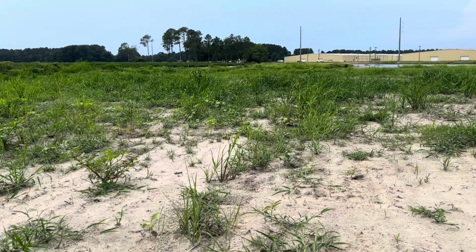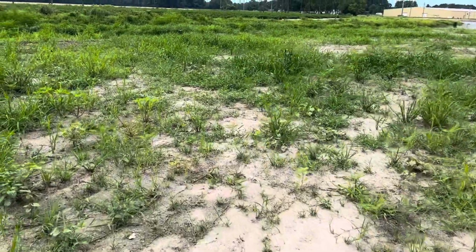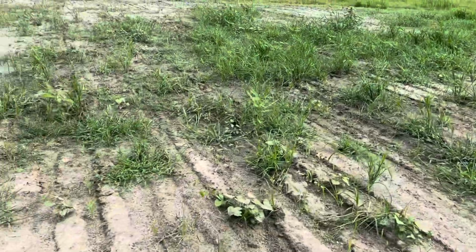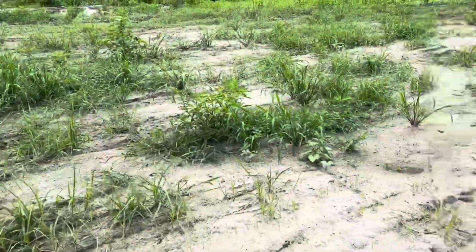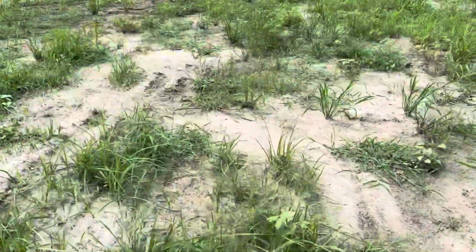But yeah, so I didn't spray, and well, this is what it looks like. So yeah, I probably should have sprayed, but oh well, we just wanted to get some cover up. We got plenty of grass coming out here.